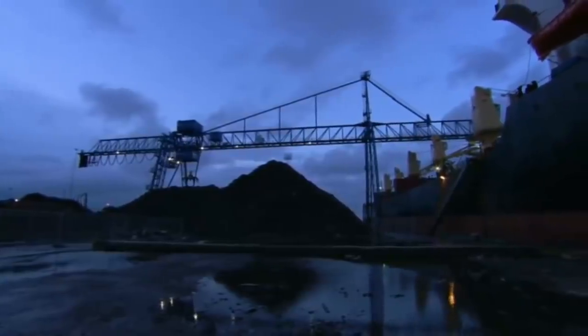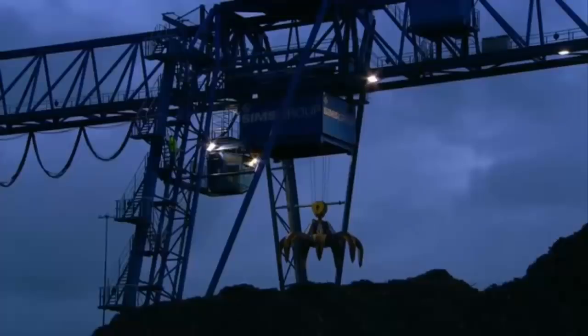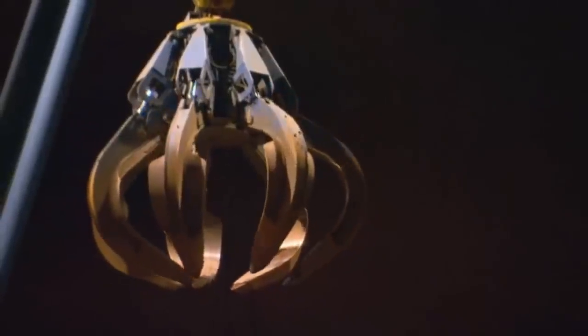The surveyors give the green light. But the good news is short-lived. An unexpected call throws the schedule into disarray. The gantry crane has an electrical fault. The boom that swings out over the ship isn't locking properly, so the crane's massive claw can't reach the ship's holds.